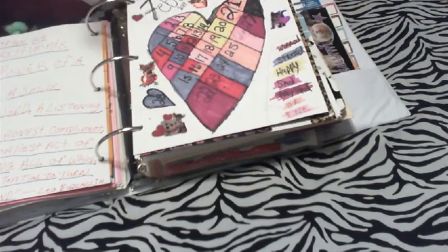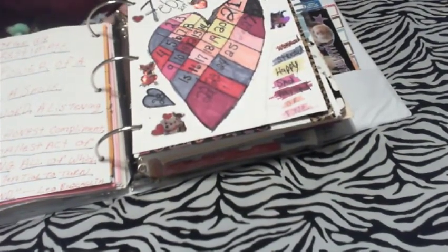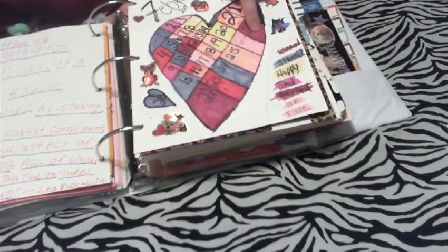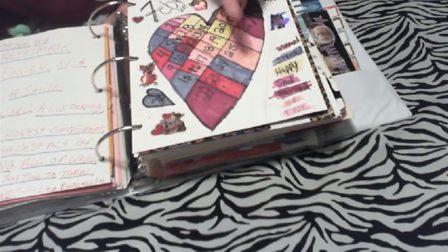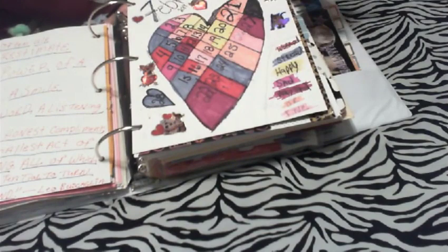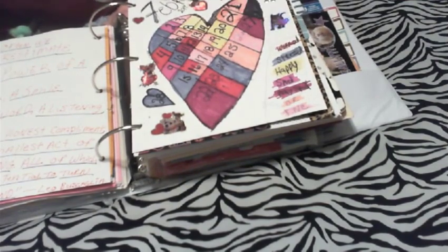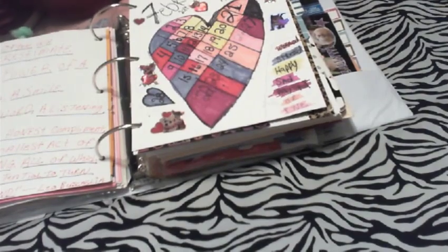Red was worried, which was only like 3.5. So I was worried as much as I was happy. Dark pink is extremely sad, which is 1, 2, 3, 4. And light pink is okay, which was most of the month. And the darker light pink is fine. So February, I was mostly okay.